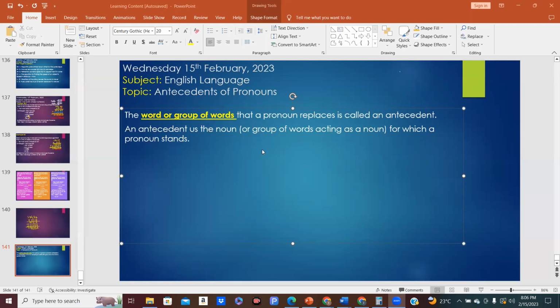Lanaya, can you give me a definition of the word antecedent? What is an antecedent? The word or group of words that a pronoun replaces. Very good. So an antecedent is the noun or group of nouns or group of words acting as a noun for which a pronoun stands. So a pronoun is going to replace a group of words which we call the antecedent. Okay.